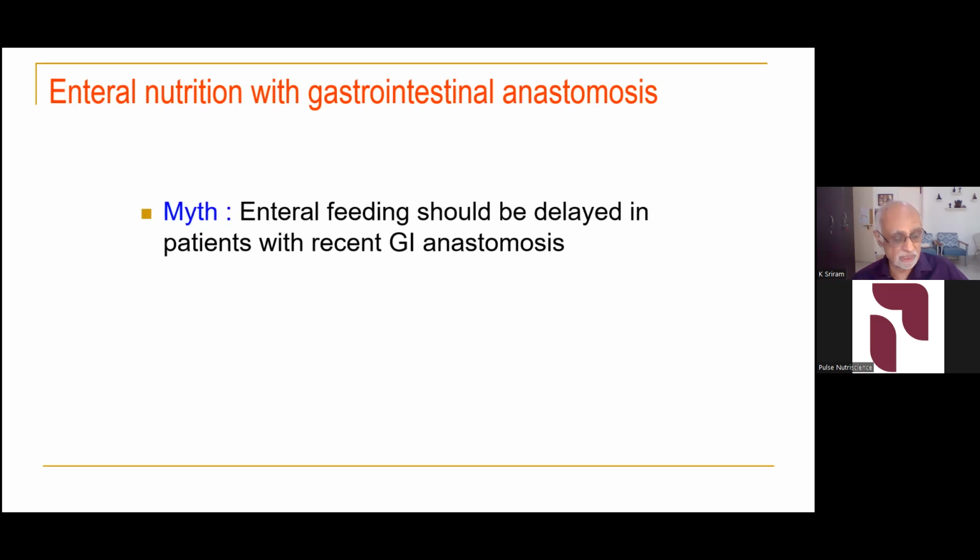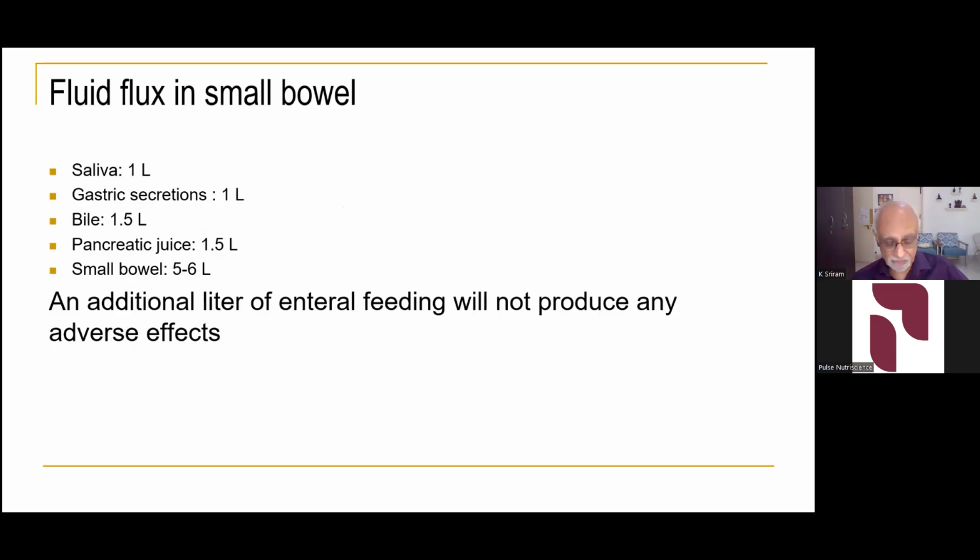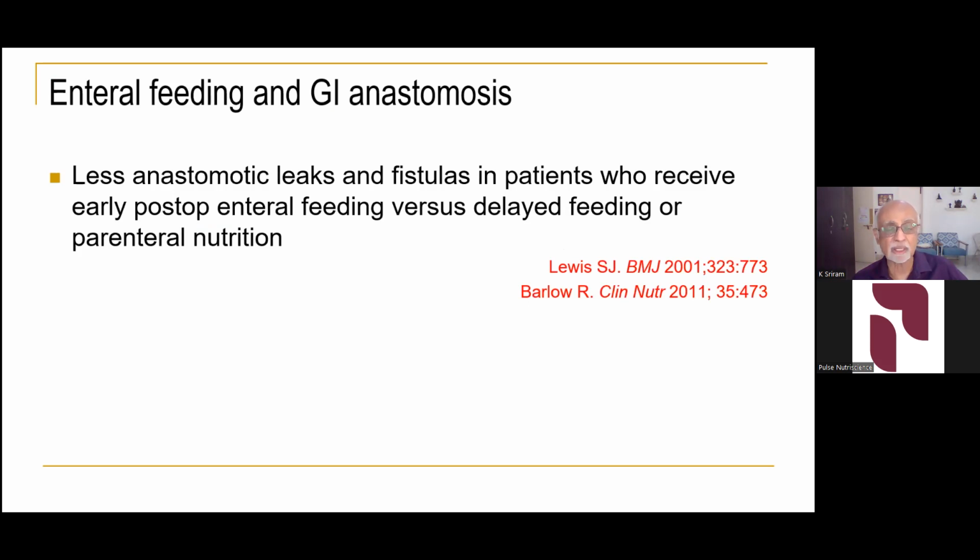GI anastomosis is another big problem, and I really pity dietitians who are not able to fight this battle. If you take a bottle of ink and put it into the Bay of Bengal, you're not going to discolor the sea. Similarly, adding 500 cc's of an enteral formula to the small bowel fluid, which is over 6, 7, 8 liters, nothing is going to happen. In fact, anastomoses heal better when they are bathed with nutrition.